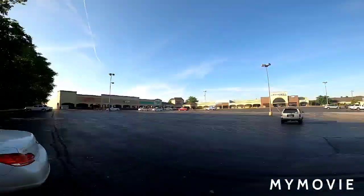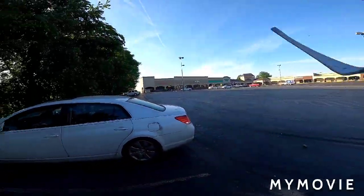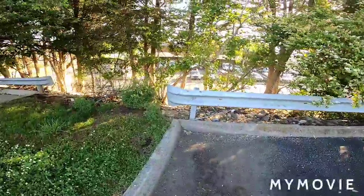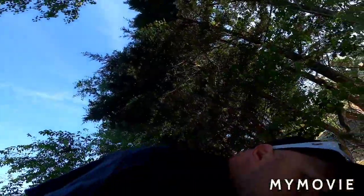We are out. It's about 7:30-ish. So we're starting our geocaching trip in a shopping center. It's got a Goodwill over here, Rent-A-Center, Dollar Tree, a fitness place. We're going to be over here on the guardrail. We think we got a typical guardrail one to start out today. Just something easy, just something to get our blood flowing.